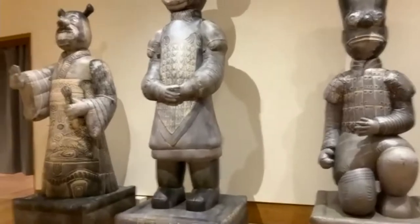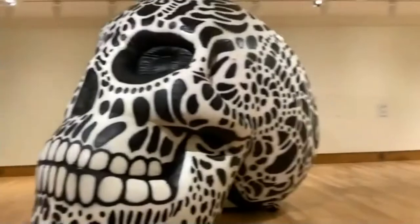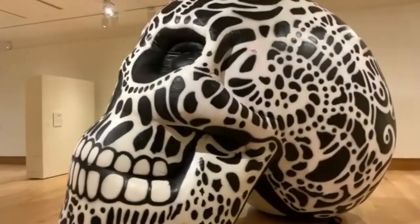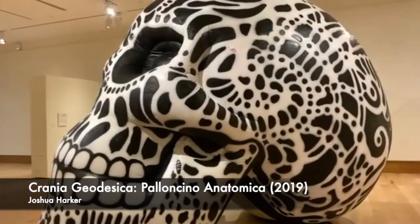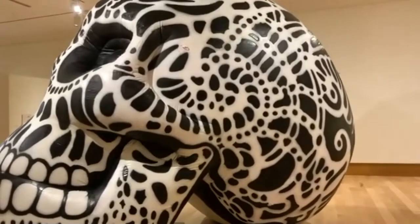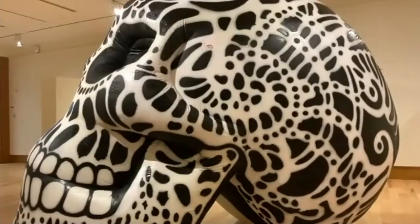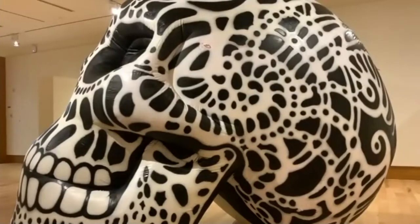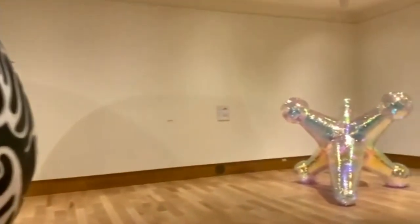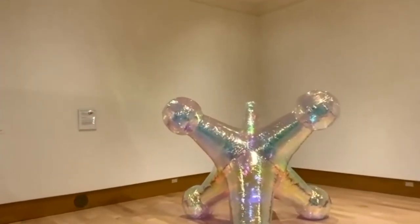We'll turn the corner here. And I wanted to briefly mention, for those that are in Michigan, here we're in Michigan, this work, the skull, is by Joshua Harker, who is actually a Michigan-based artist. And he often works in 3D printing, but again, is an artist who was invited to do something inflatable, like Elizabeth. So it was also kind of a new exploration of the media for him. And we're hoping to maybe bring him for a talk, or have a talk with him over Zoom. We'll see how that goes, but keep an eye out for that.